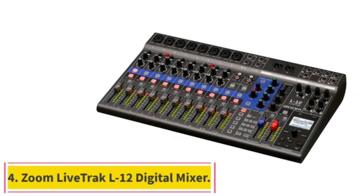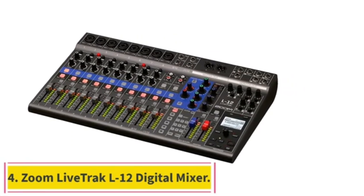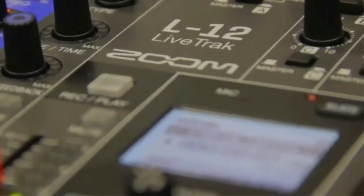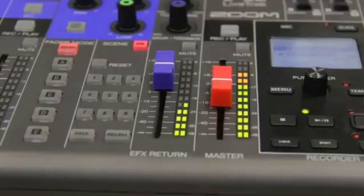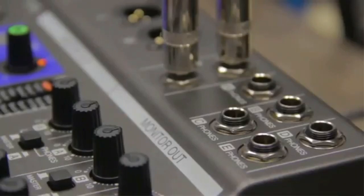Number 4. Whether you want to capture a rehearsal, produce a quick demo, or create a great sounding concert recording, the Zoom LiveTrak L12 makes it easy. Not only can you record up to 12 individual channels, but you can also create custom headphone mixes for up to 5 band members and craft a polished live mix complete with studio quality effects.